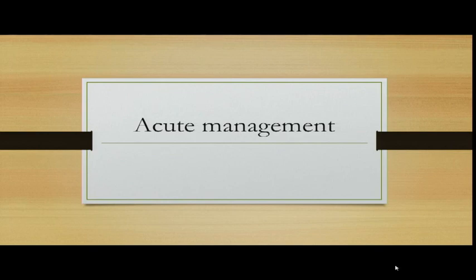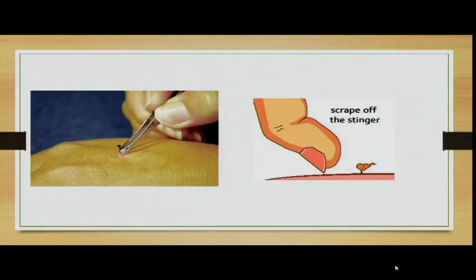So we're going to talk now about the management. This is just general knowledge if you happen to be there during an insect sting. We should not take the stinger out with tweezers, because we can squeeze more venom through the skin. So in theory, we should scrape it off with a nail or with a gauze.